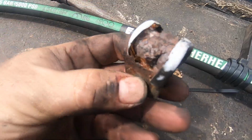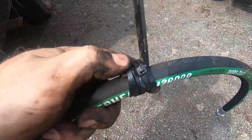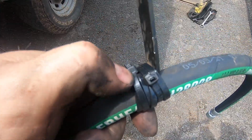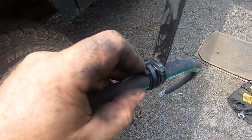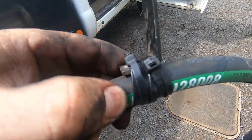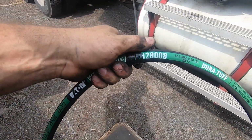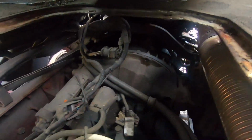Okay, so that rotted out pretty badly. So what I did was I improvised. I took some zip ties, 2 wire ties, and I wrapped them around a total of 3 times through the hole on that one and then around to hold it from sliding back and forth, and that should do my job. So what I'm going to do is go ahead and throw you all back in here.